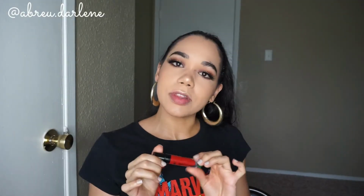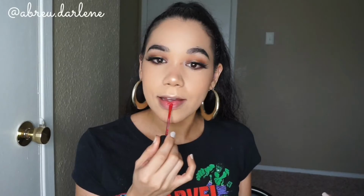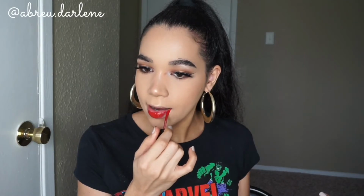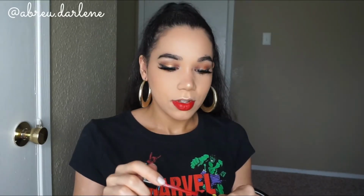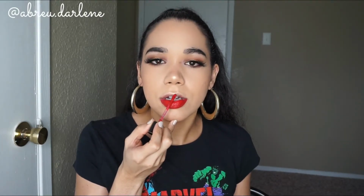Last but not least, we're doing lips. We're going red because red and golds and browns go beautifully together. And it's a difficult color to apply, and that's the whole point. Now the most difficult part, my Cupid's bow. Oh God, if I can find it.